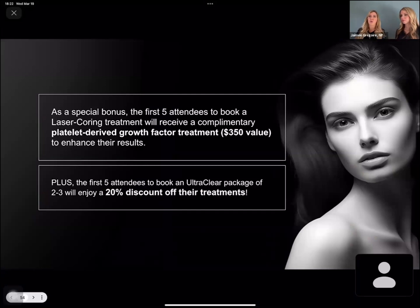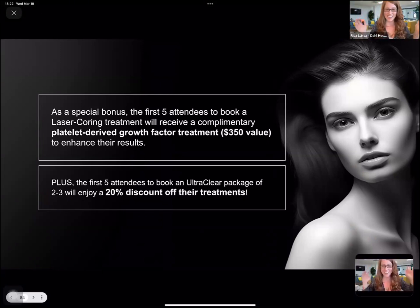And with that, I think we are going to turn it back over to our crew here. Yes, we are ready. That was amazing, Jaimee and Courtney. Thank you so much. You did great.